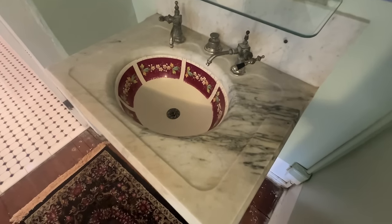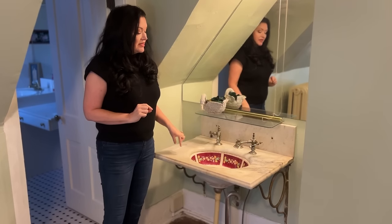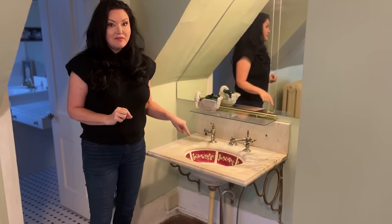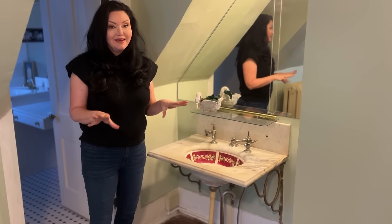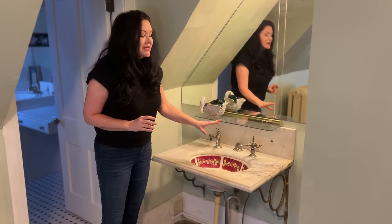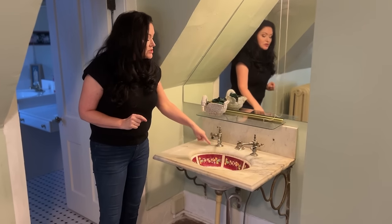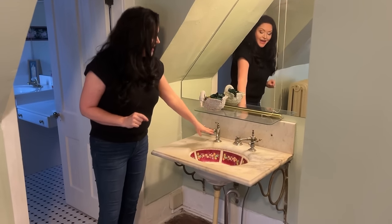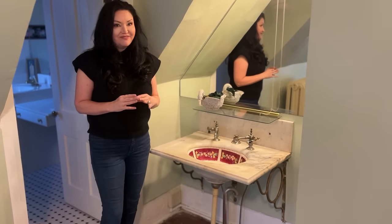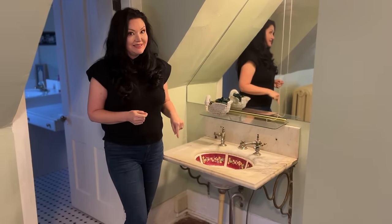Now, I don't know that this sink was originally here. There is a possibility that this sink actually originally came from a famous, famous hotel that still stands here in Hot Springs. But this is an absolutely to die for marble surround with its original painted bowl and hardware. It is a treasure. Fun little treasure to find up here on the second floor. I think there's another one. Let's see if we can find it.